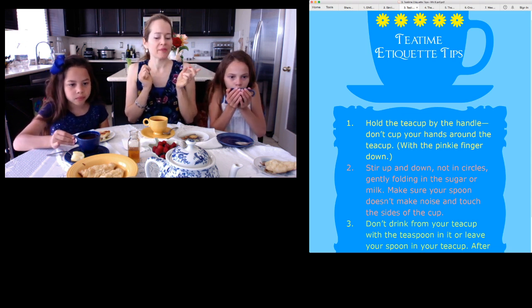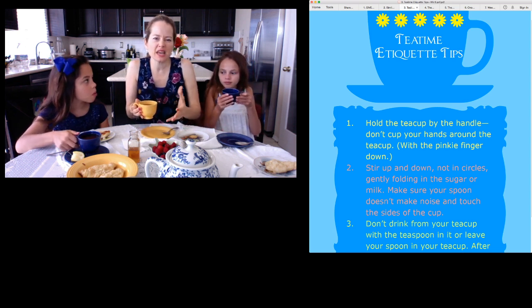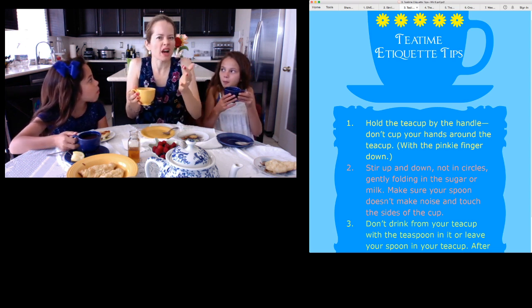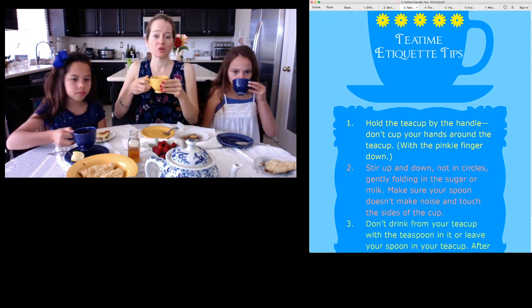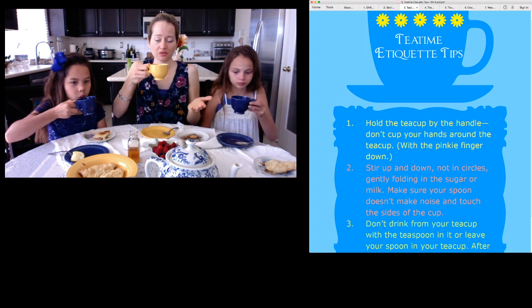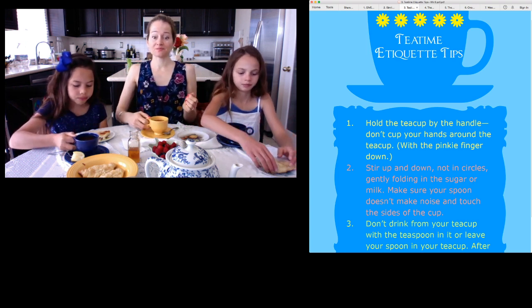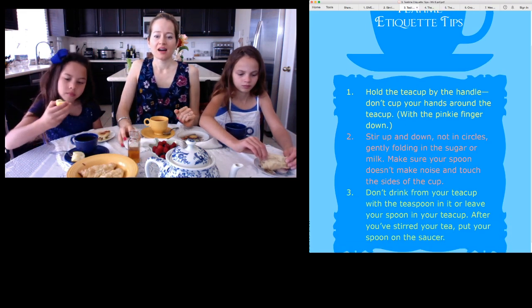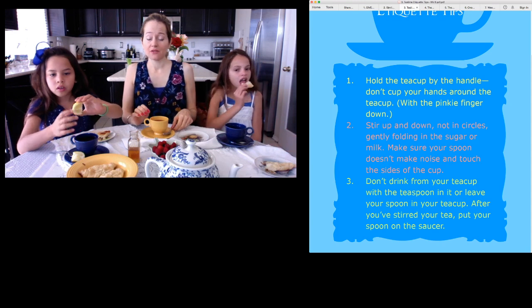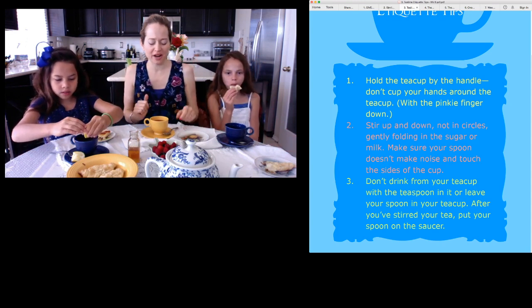I like holding the mug if I'm by a fireplace with a big cup of hot chocolate. Holding it by the fire is really fun. But in a tea party, we don't do that. We hold it nicely, controlled. And we sit. Now, number 2. This is a new one too for us. We're learning, and so we thought you'd like to learn with us. And you might already know.